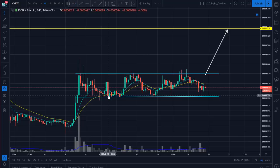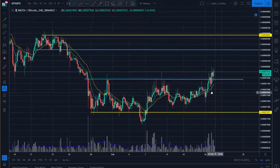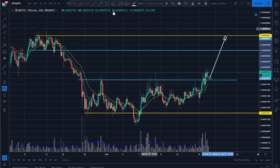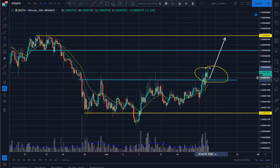So if we begin to see names like EOS and ETH and some of these just kind of sit tight here for a few days, then look for some of these other names that have been range bound and sitting tight to begin potentially moving higher. One of those was IOTA as well, and IOTA is starting to edge out here. You can see it's starting to push higher, so not a huge percentage move, but I'm looking for around 8,300 to maybe 8,500 on the way up, as long as it can hold above this support level.